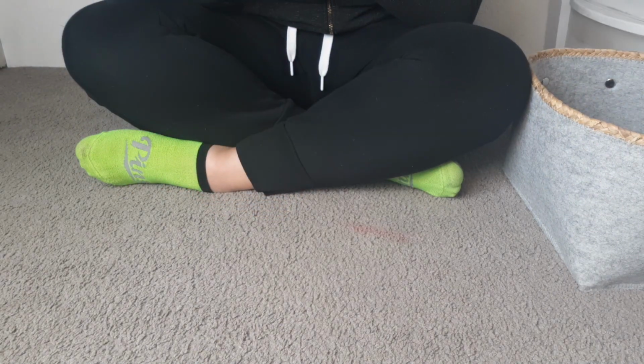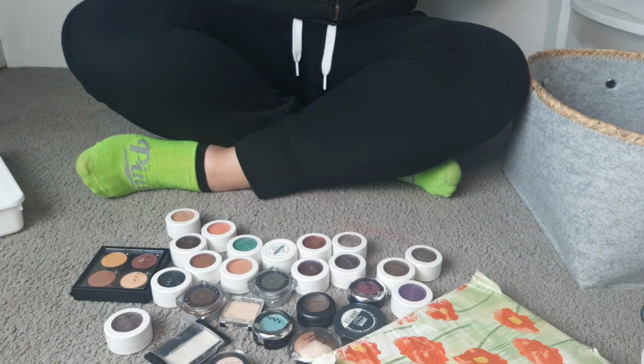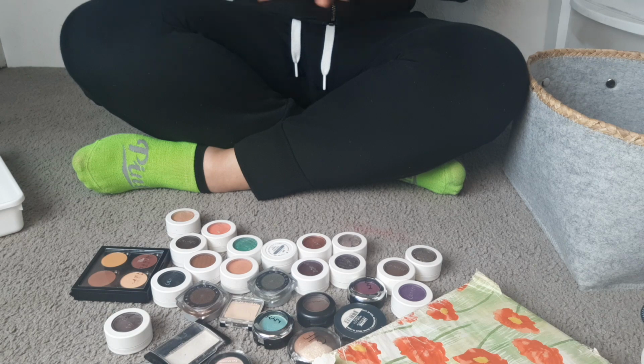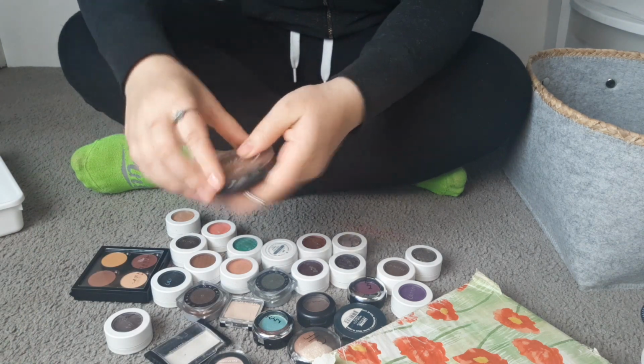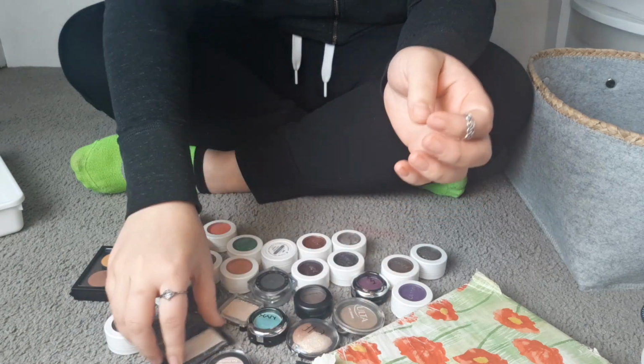So that was it for my eyeshadow palettes. Now I'm going to move on to my single shadows. Okay, so these are all my single shadows. I do have a couple of them that are maybe like mini palettes, like this Ulta one. But for the most part, they're single shadows.